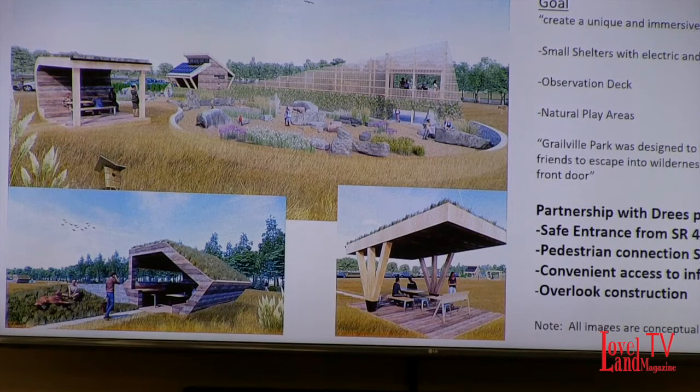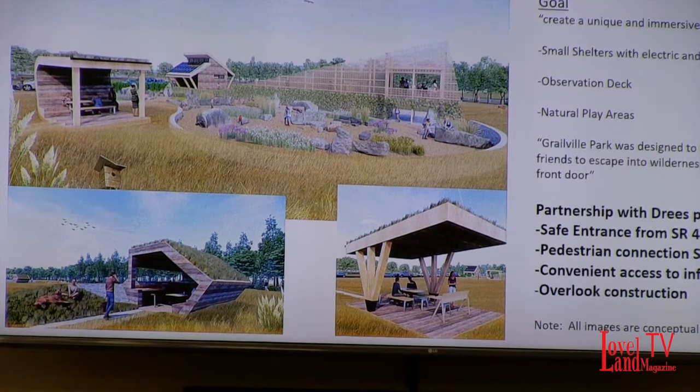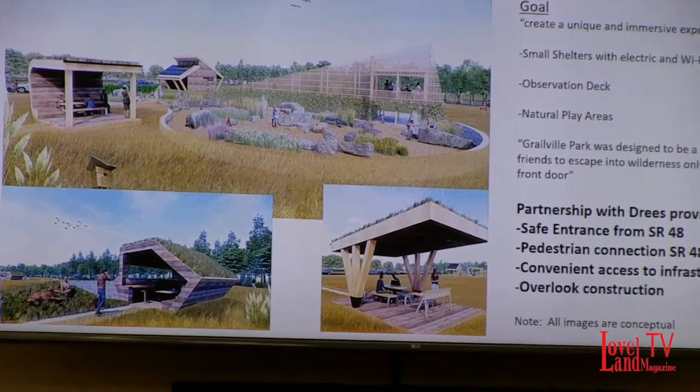These are just some conceptual images about what they wanted to share. Things like observation decks, natural play areas. They wanted to have electric Wi-Fi, those type of amenities there. So part of their literature, they said the Grailville Park was designed for a place for families and friends to escape to the wilderness, only steps away from their front door.